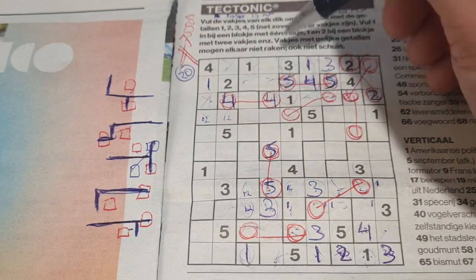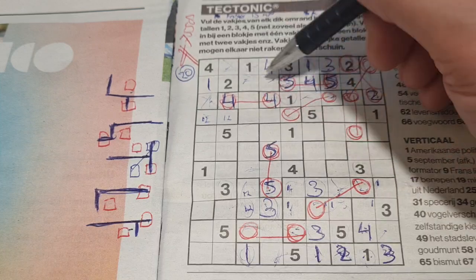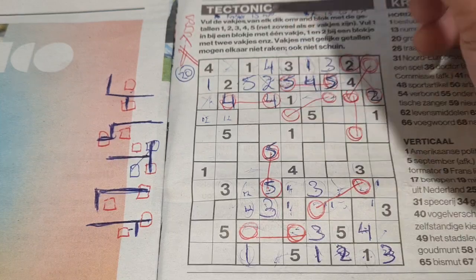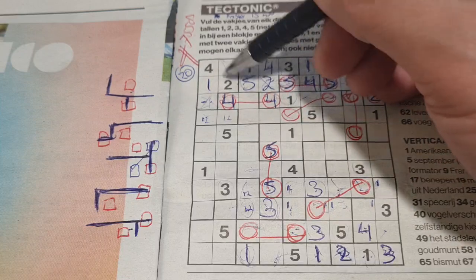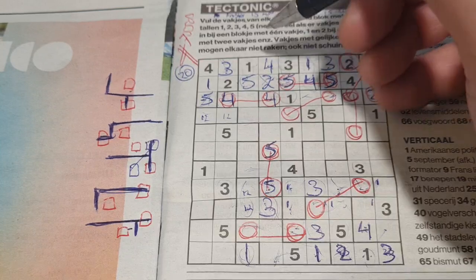These two boxes can be 4. So one box left for 4 in this area should be here. Two numbers left in this area for numbers 2 and the 5. We have a 5 there, no 5 there. 5 should be here, and a 2 goes there. Two numbers left in this area for numbers 3 and the 5. We have a 5 there, no 5 there. 5 should be here, and a 3 goes there.